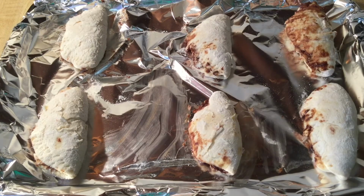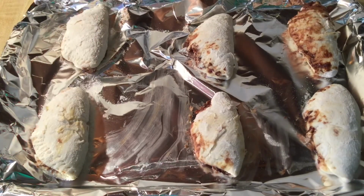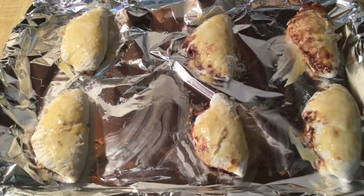Alright, my friends, I'm through making my calzones. So now we're going to brush them with the rest of the egg wash to get a nice golden brown color when they bake. Alright, my friends, now ready to put them in the oven. We're going to put them in the preheated 450-degree oven.